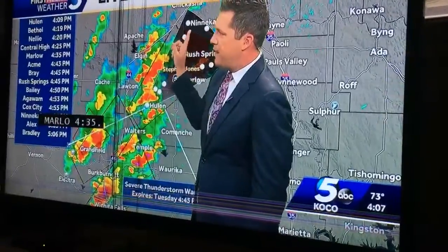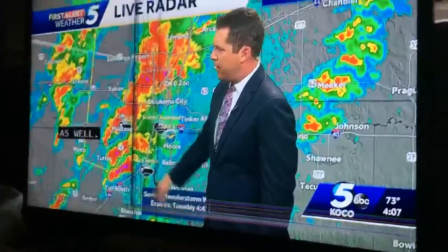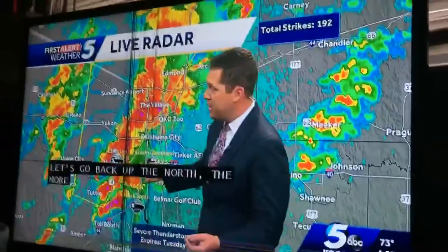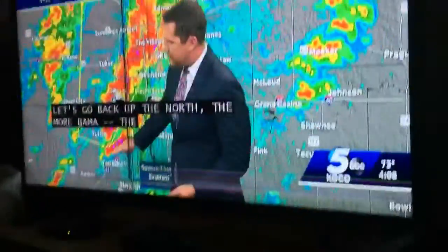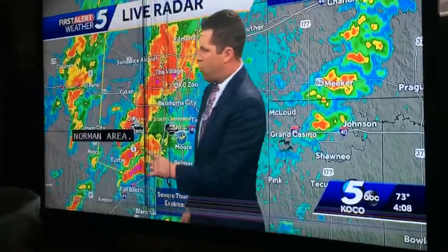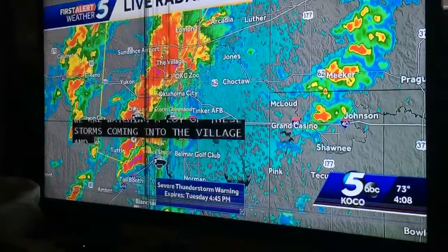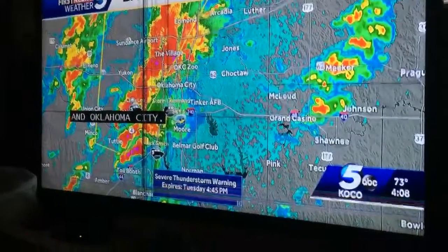Let's go back up to the north here, come into the Moore and Norman area, where we have a flood advisory now issued and the severe thunderstorm warning. And definitely going to start watching a lot of these storms that are coming into the Village, into Oklahoma City. This warning right here is going to be for ping pong ball size hail and 60-mile-per-hour winds.